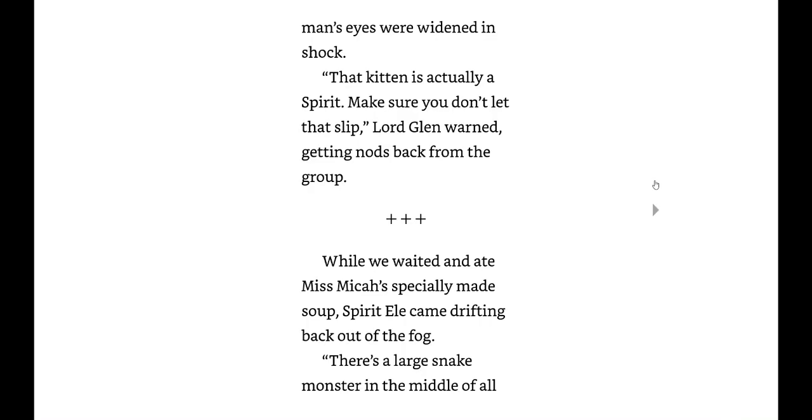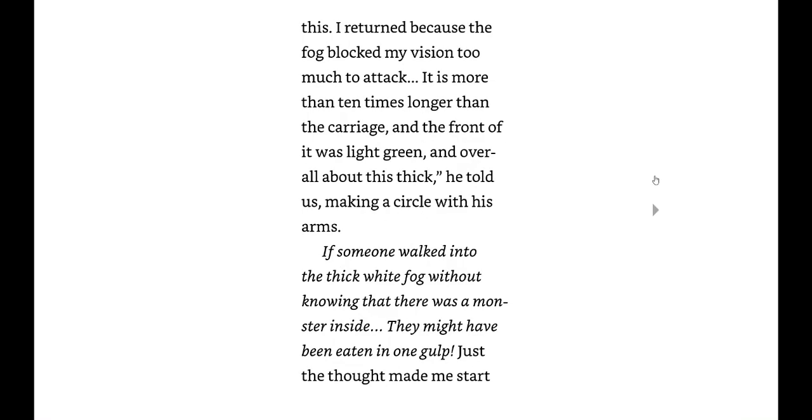While I waited and ate Miss Micah's specially made soup, Spirit L came drifting back out of the fog. "There's a large snake monster in the middle of all this. I returned because the fog blocked my vision too much to attack. It is more than 10 times longer than the carriage, and the front of it was light green and overall about this thick," he told us, making a circle with his arms. If someone walked into the thick white fog without knowing that there was a monster inside, they might have been eaten in one gulp. Just a thought made me start shaking.